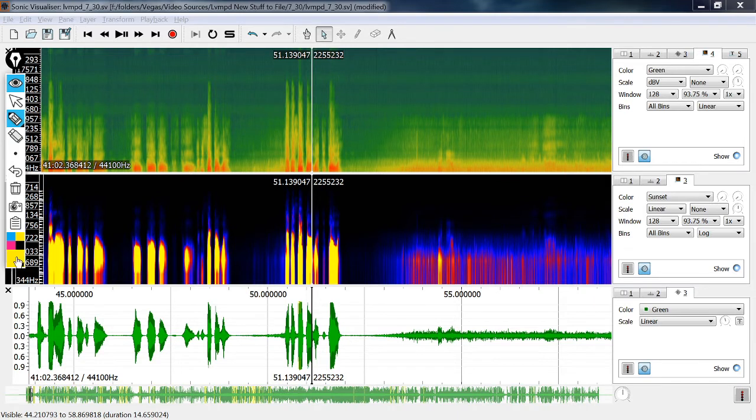So, let's go with this. I guess we'll go with the pinkish color. So anyway, right in there you see how low or small the signal is. And that's right after when the cop was saying stuff. And if you notice above, there's little energy on the power map, and it's pretty dark on the log frequency scale.